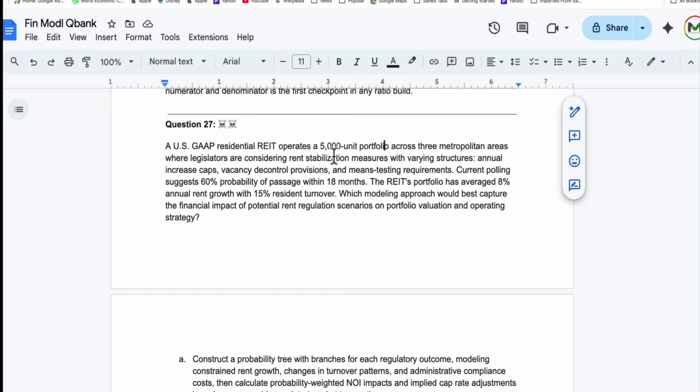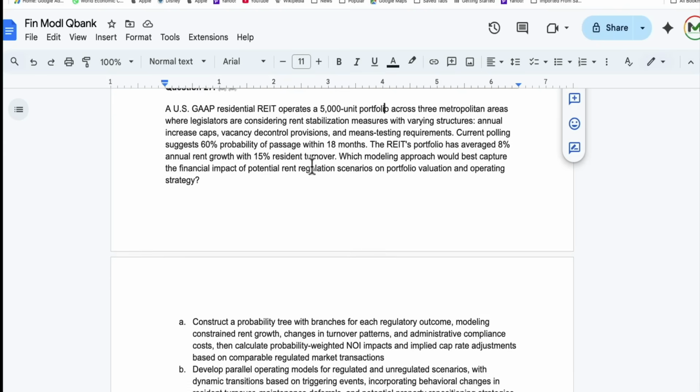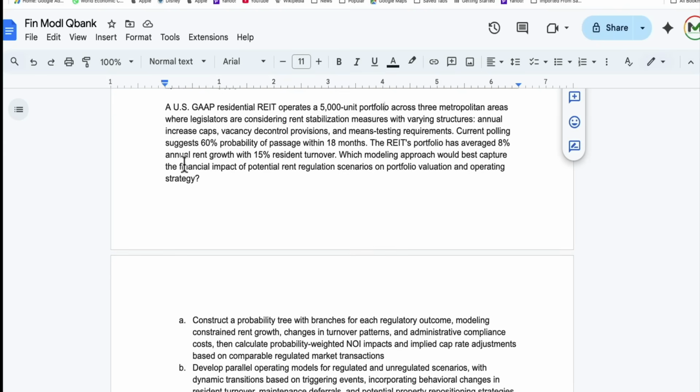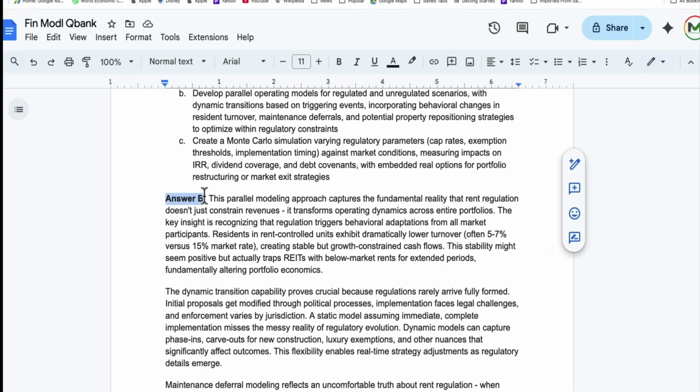If you're looking at these words going, I don't know these, well, you're not going to go to the financial modeling questions unless you've already learned about residential REITs, office REITs, all the REIT space, and you know all the language and what these words mean. Current polling suggests a 60% probability of passage within 18 months. The REIT's portfolio has an average 8% annual rent growth, 15% resident turnover. Which modeling approach would best capture the financial impact of potential rent regulation scenarios on portfolio valuation and operating strategy? You have 3 choices, and then it'll give you the answer.